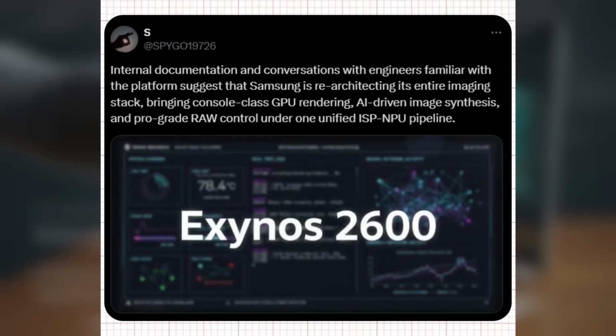Another source, SpyGo, who claims access to internal documents and discussions with engineers, has suggested that Samsung's Exynos 2600 chipset could play an important role in camera performance improvements.